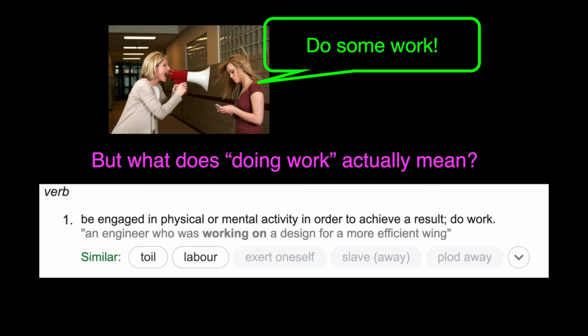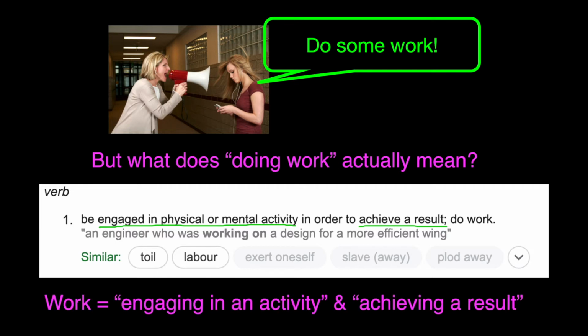Now we could break this definition down into two. To be engaged in a physical or mental activity in order to achieve a result. These are the two components to doing work. Engaging in a physical or mental activity and achieving a result. You could also think of this as simply trying. If someone's trying to do something. Let's look at a few examples and see if the work is actually being done or not.